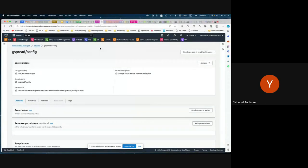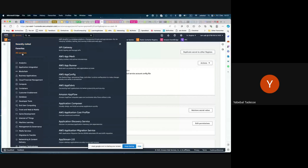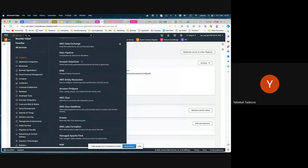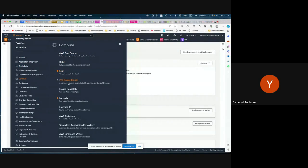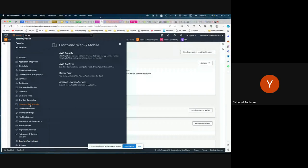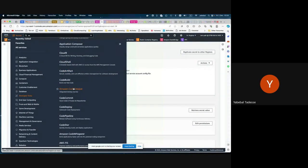How do you organize for yourself? What are the organizing principles of these different services? So I'm just going to all services so that you can see. These are basically Amazon's, just for one. Even if I open analytics, it has many other services within it. Within compute, for example, you have App Runner, Batch, EC2. You may hear of Lambda, Lightsail. In database, again, you might have many other services: DynamoDB, ElastiCache, Amazon RDS, Timestream, everything in memory. And in quantum technologies, for example, you may have some. Then for front-end, end-user computing, and developer tools, this is basically how you interact as a developer.